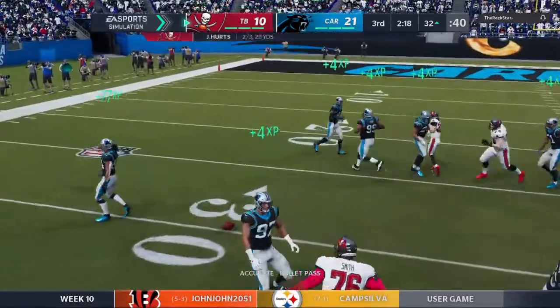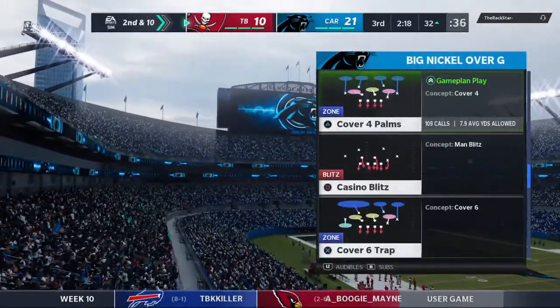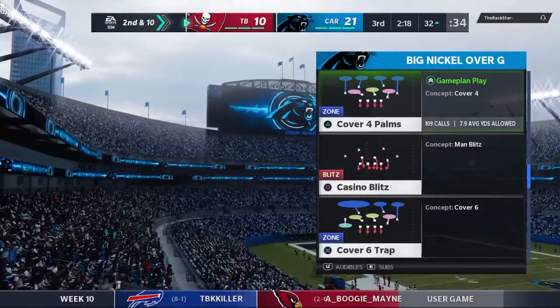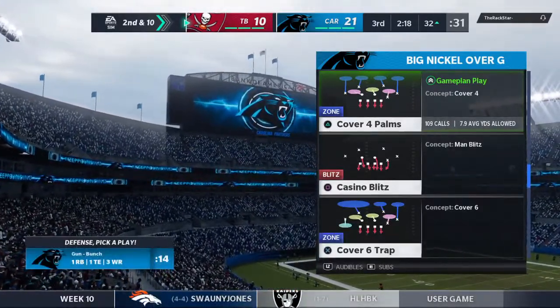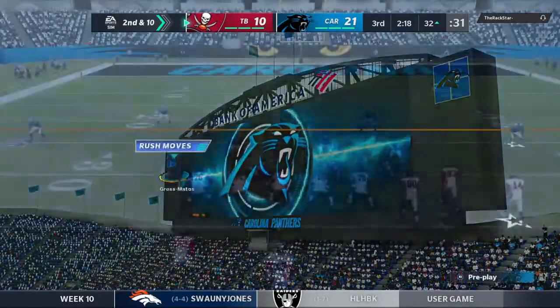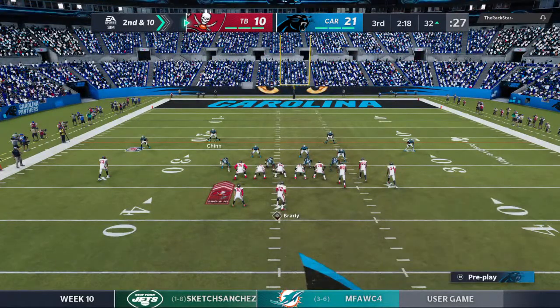And that'll be knocked away. It's incomplete. Mike Evans, the one he was looking for. But it'll be 2nd down. Speed is the name of the game when it comes to RPOs, and sometimes you can be a little too quick, thus inaccurate, incomplete. 2nd and 10 now, 3rd quarter from Charlotte.